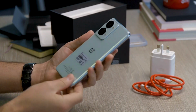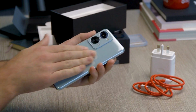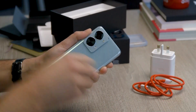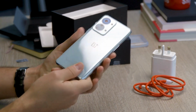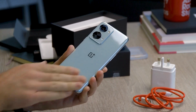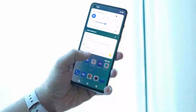OnePlus Nord 2T 5G, the phone comes with a 90Hz refresh rate 6.43-inch touchscreen display offering a resolution of 1080 into 2400 pixels. The display sports Gorilla Glass 5 for protection. OnePlus Nord 2T 5G comes with 12 GB of RAM. The OnePlus Nord 2T 5G runs Android 12 and is powered by a 4500 mAh non-removable battery. The OnePlus Nord 2T 5G supports super fast charging.